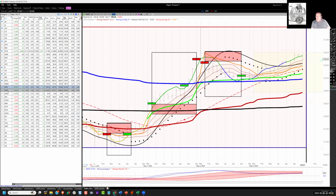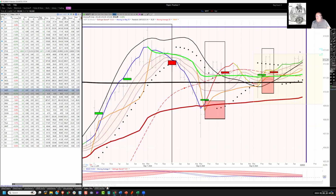Merck, no trade. Microsoft. This was a close right here, opened here, sold off, and then started going up. So I entered on a morning hook on the PSAR flip, scratch. There was some residual strength in the afternoon, so I have some hope to re-enter that one if tech is a leader tomorrow.